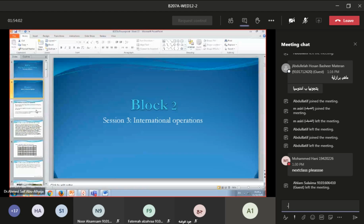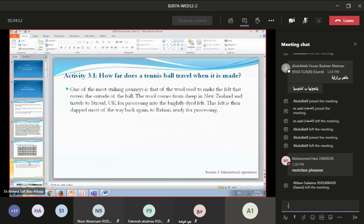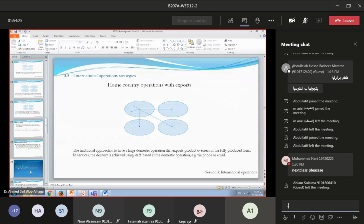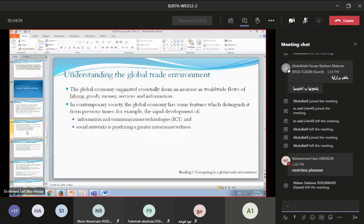As I told you, the first 10 slides just talked about the tennis ball and how it's important to consider the different countries you need to use in order to produce your product. Then we talked about the model: input, process, output. Then the 4 stages we discussed. Then the 4 strategies. Then we talked about the Porter model. Before the Porter model, we talked about the diamond model, 4 factors. Then we considered the 5 factors according to the Porter model.